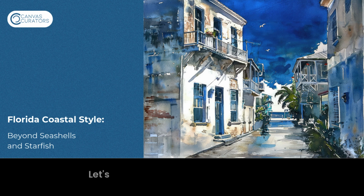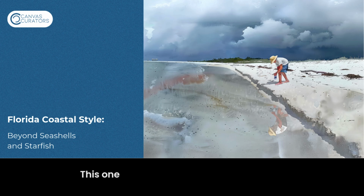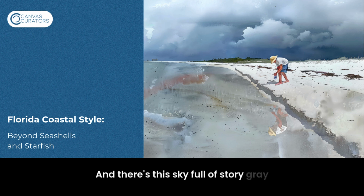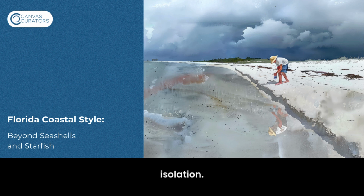Let's switch gears a little bit to this next painting. This one is a solitary figure standing at the water's edge. And there's this sky full of stormy gray clouds. This one's got a completely different mood, right? Completely different. It's a lot more contemplative, almost melancholic. Those cool tones, the soft edges of the clouds, even the figure's isolation. It makes you really think and reflect.